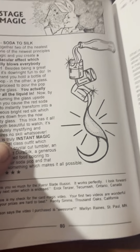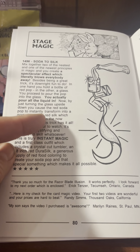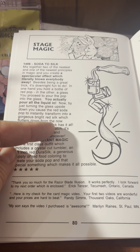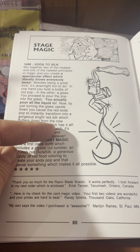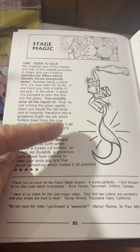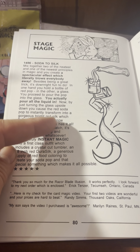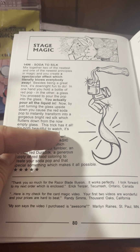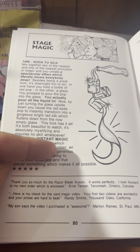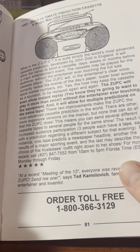All right, the Stage Magic. Yeah, this one is spectacular. Blew me away when I first saw it. You pour a real glass of red soda. I believe they use a red Snapple. Real liquid goes into that glass. You turn it upside down, and it instantly turns into a red handkerchief. It was spectacular.